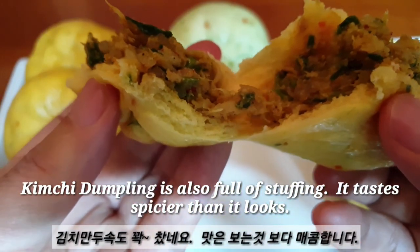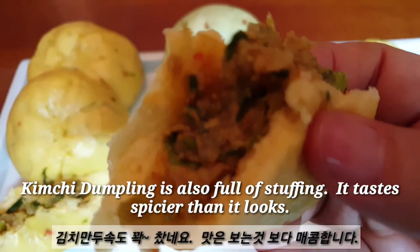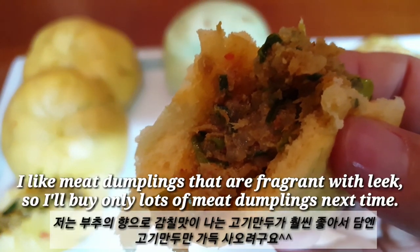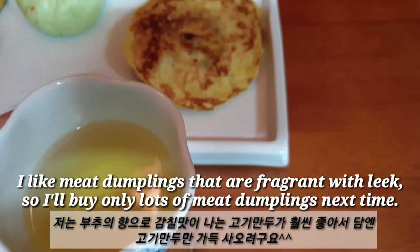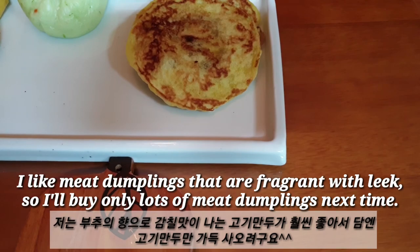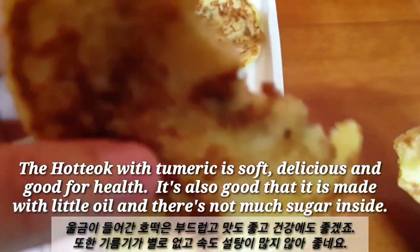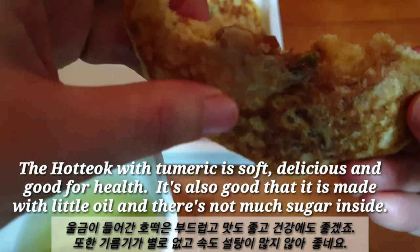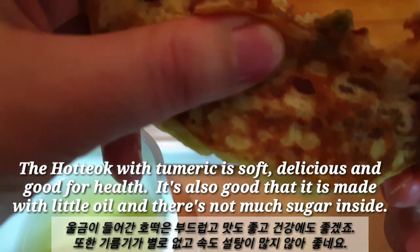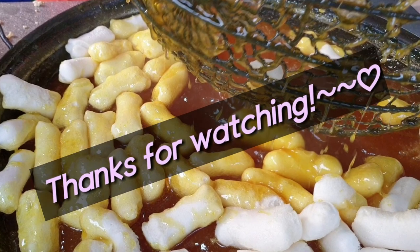Kimchi dumpling is also full of stuffing. It tastes spicier than it looks. I like meat dumplings that are fragrant with leek, so I'll buy only lots of meat dumplings next time. The hot dog with turmeric is soft, delicious, and good for health. It's also good that it is made with little oil and there's not much sugar inside.